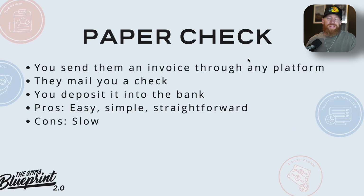So the first method is a paper check. Yes, a paper check. They literally mail it to you. It shows up in the mail, and you deposit it into your bank account. It's super simple. You can use any platform like QuickBooks or any of the invoicing platforms that I'm going to talk about in this video. They receive the invoice and they mail you a check to your address. You literally take a photo with your mobile bank or go to an ATM machine, deposit it there.